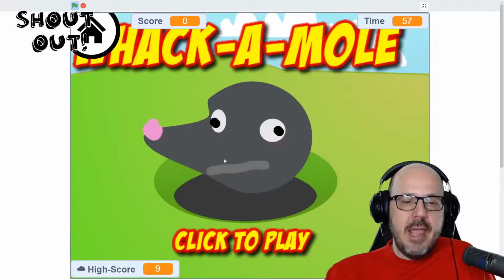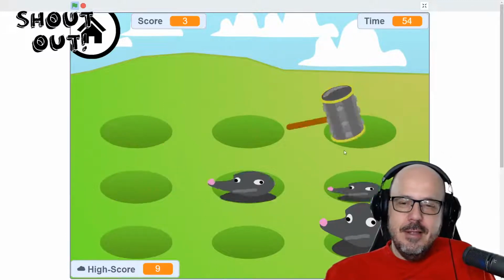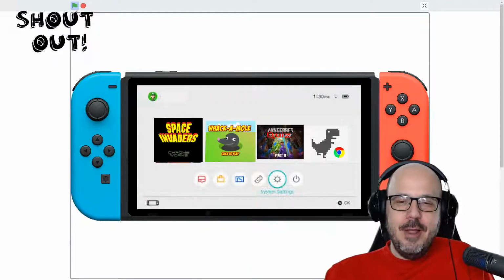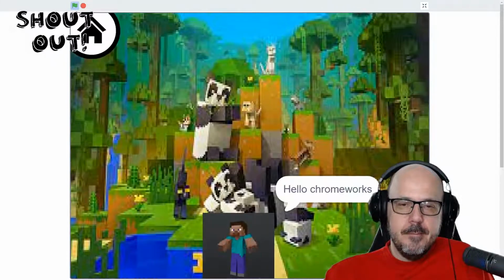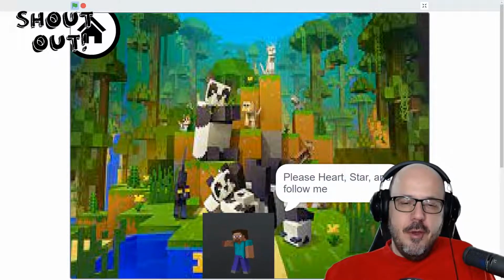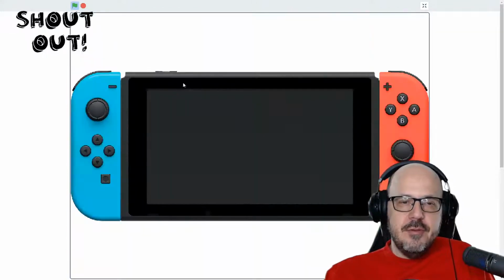Here's a whack-a-mole game. And so now we're playing whack-a-mole inside this little Nintendo Switch. I just think this is a really cool idea. Let's have a look at his Minecraft quiz. And you can see that we're into the Minecraft quiz app here. So just a really interesting experiment in front ends for Scratch, which I think is just really, really neat.